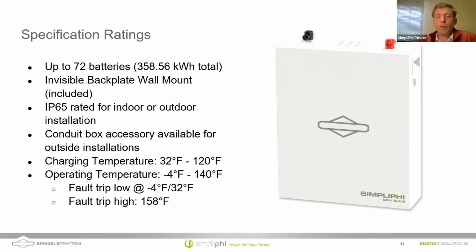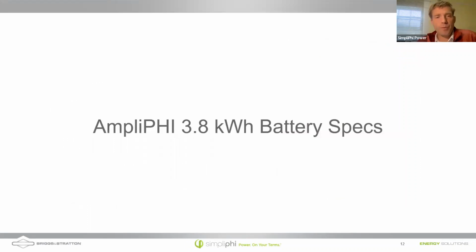The ambient temperature can be below freezing, but the BMS monitors the battery temperature and it won't let this charge when it's below freezing. It can discharge all the way down to -4 degrees Fahrenheit, so pretty low temperature for discharging. And discharging the battery also heats it up, right? So it could go right into a charging cycle after the battery has been discharged a bit. Fault trip, when we get below -4 Fahrenheit, the battery will no longer charge and the BMS will turn it off. If the battery temperature goes above 158 Fahrenheit, it'll turn the battery off as well. So some safety features built into the advanced BMS that's inside this battery.